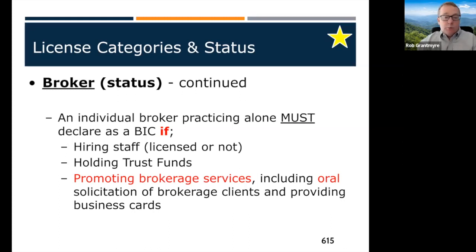You're not even supposed to chat people up at Walmart, right? And be like, oh, pardon me, I overheard you talking about you need to sell your house. Well, guess what? I'd be glad to help you. So if you're planning to have that conversation with people in line at Walmart, you need to either be affiliated with a firm or be a broker in charge if you're promoting your services.